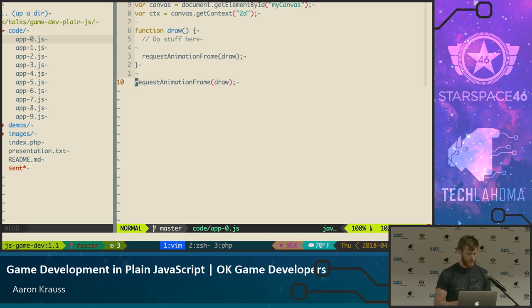Okay, the next thing here is we've got our draw function here, and we've got this function called requestAnimationFrame. We did not define that, as you can see. The next shirt goes to anyone who can name what requestAnimationFrame might do. And it's okay to be broad. Anyone want to take a guess?